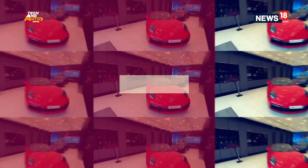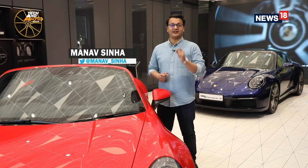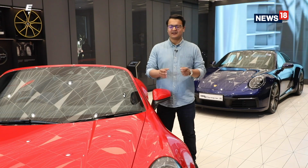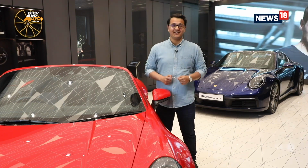Now, Porsche has been taking the Indian market very seriously, and the first glimpse of that we saw about a couple of years ago when they launched the iconic Porsche 911 in the Indian market. During that day, they had set up an exclusive drive event at the Buddha International Circuit. We got to drive the 911 there, and that was a really fun day.